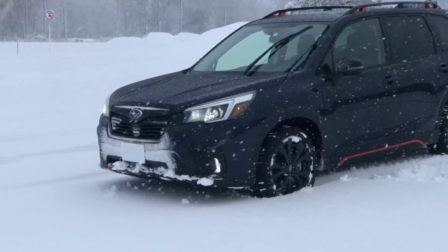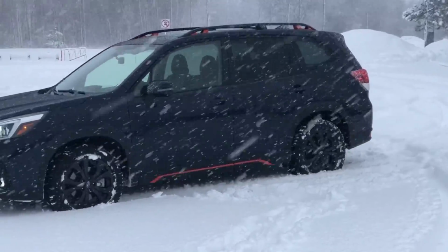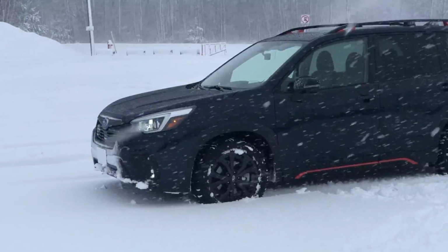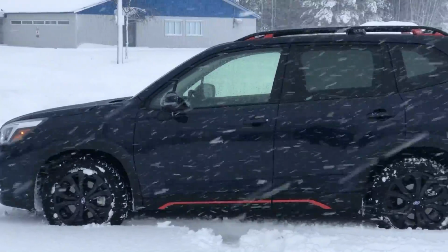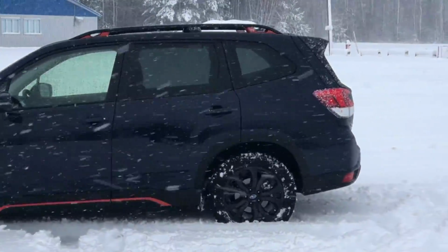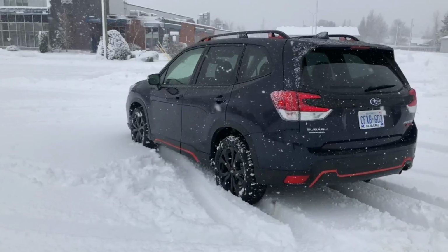Subaru Canada, thank you very much for putting winter tires on this car. All of their vehicles on the press fleet right now in Montreal have winter tires, so thank you. Because we talked about it last week when we did the Ram 1500. Having all-wheel drive doesn't make you invincible in the snow because, yeah, it'll help a little bit, but it's not going to help as much as having actual winter tires. And I have the confidence in motion. That's Subaru's slogan, and I certainly have it with this.